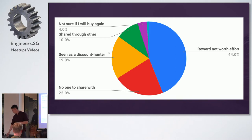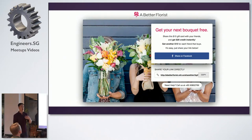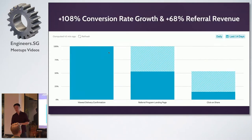So we decided to change it. We formed a hypothesis that we could vastly reduce what you call the activation energy to refer by not rewarding people when they succeed in getting someone to buy, but dropping that reward by a lot and rewarding them when they do the act of sharing. This is the principle of instant gratification. You just need to do it and you get it straight away. Now all you need to do is share on Facebook and you get $20 credit straight away, and then another $10 for each friend that buys. It's still not great, but we managed to double our referral rate and our referral revenue as a result.